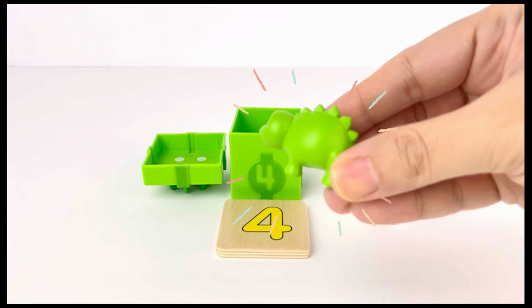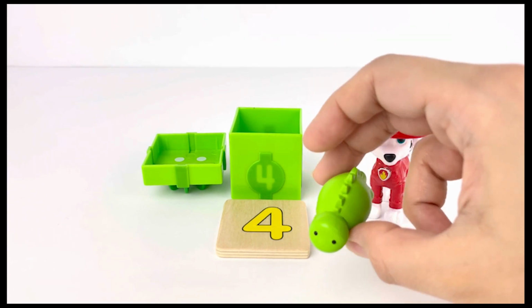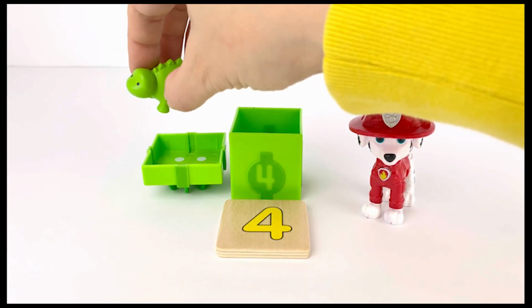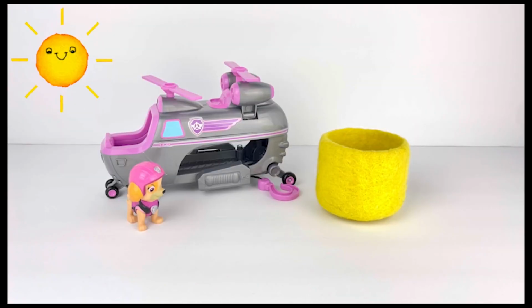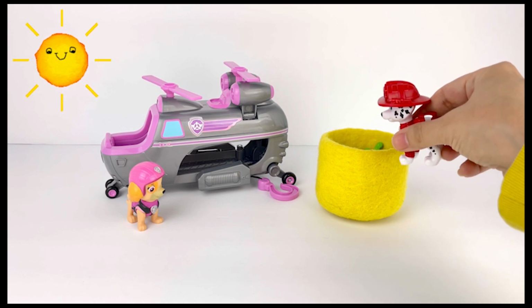Look, it's a little dino. Hi, dino. Let's place it on the box lid so Marshall can take it to Sky. Bye-bye, dino.